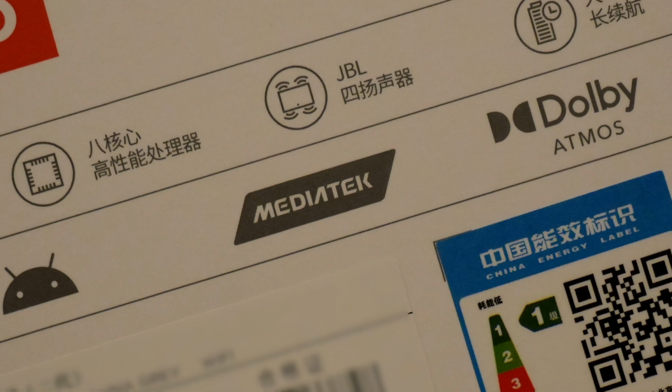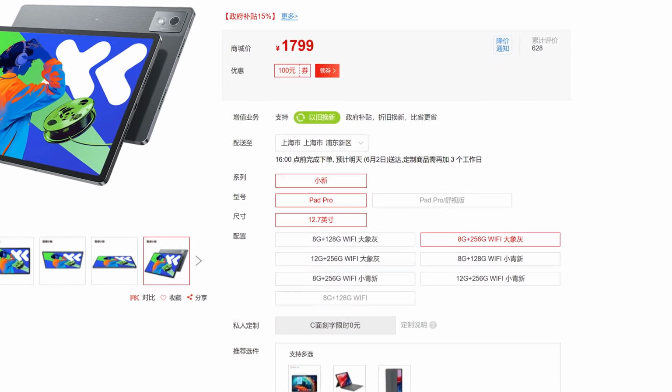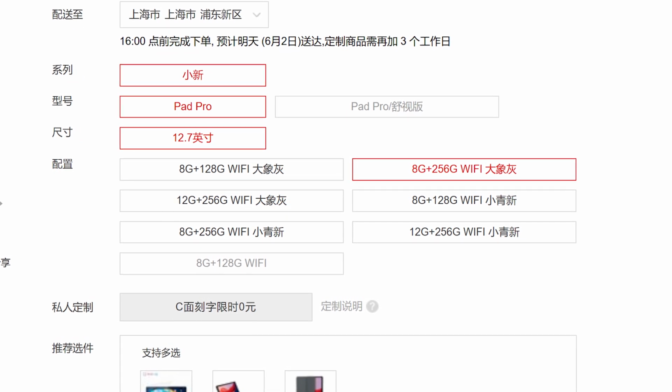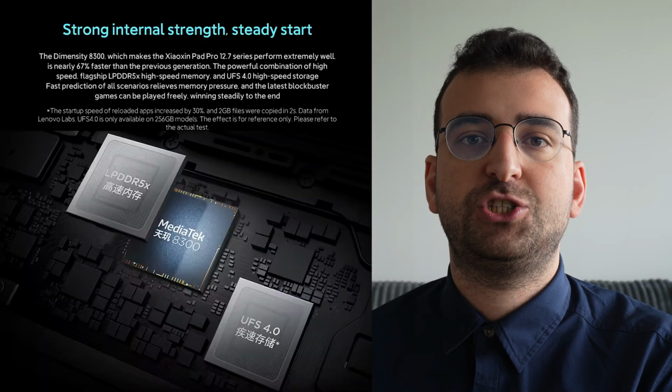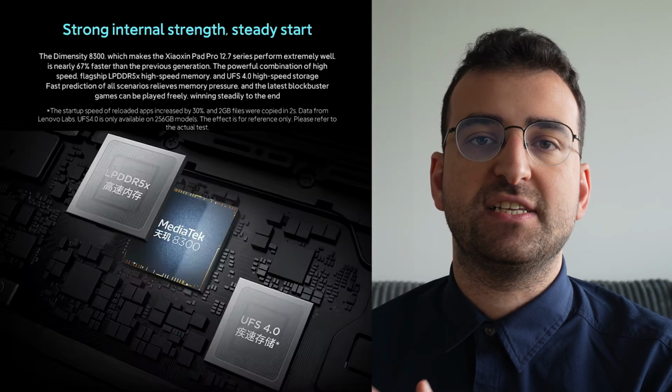We have an 8-core MediaTek Dimensity 8300 processor, which seems to be in between the Snapdragon 8 Gen 1 and the Gen 2. In terms of RAM, you have two options, 8 gigs or 12 gigs. I went for the 12 gig variant, but not necessarily because of the RAM. In terms of storage, you have two options once again, 128 or 256. I went for the 256 variant, so I essentially have the maxed out version of this tablet, and the trick there is that the 256 gig variant is faster. It has faster storage, it supports UFS 4.0, whereas the 128 gig variant only supports UFS 3.1.